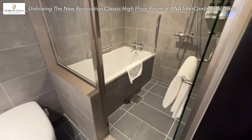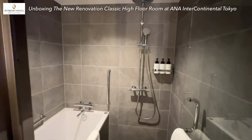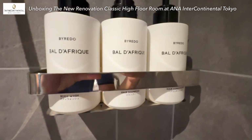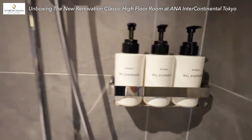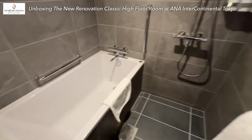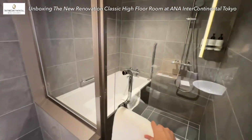Wow, surprised to find a bathtub and separate shower, also supplied by the same brand products. Even though there's no window with low ceilings, the built material makes this bathroom neat and tidy, full of relaxation.